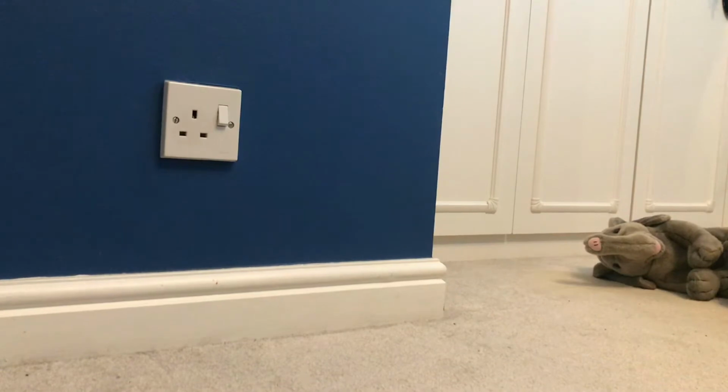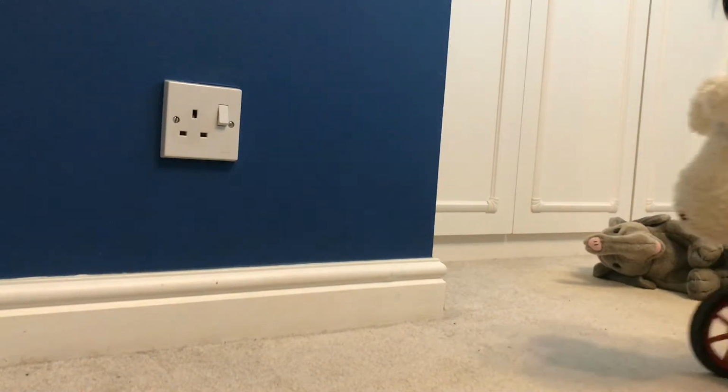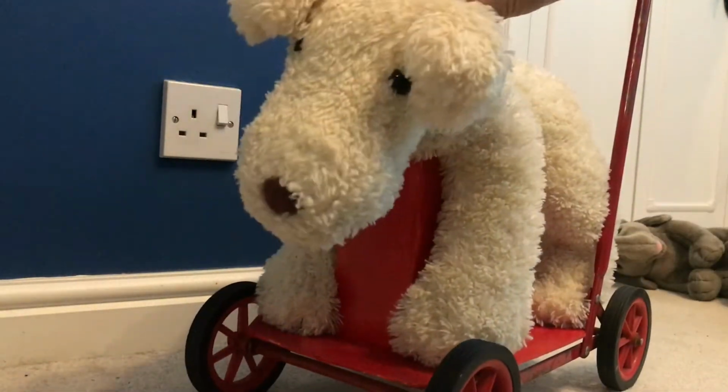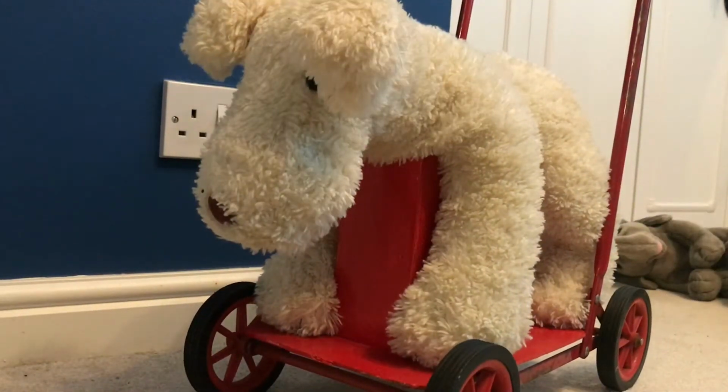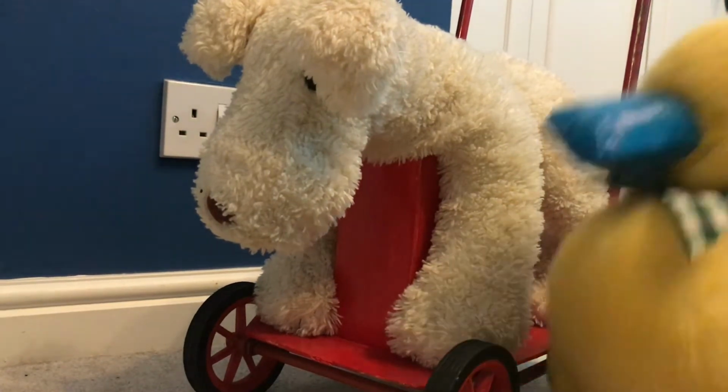Boys and girls, I'd like to show you off some toys. They're not new by any means, but here they are. Two best of friends, dog and duck.